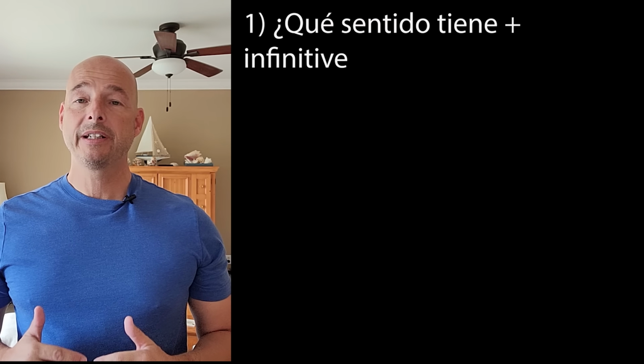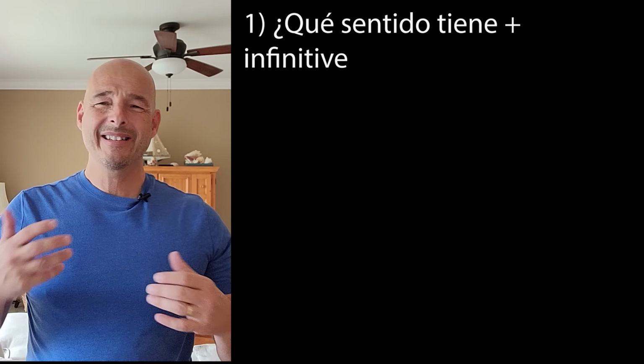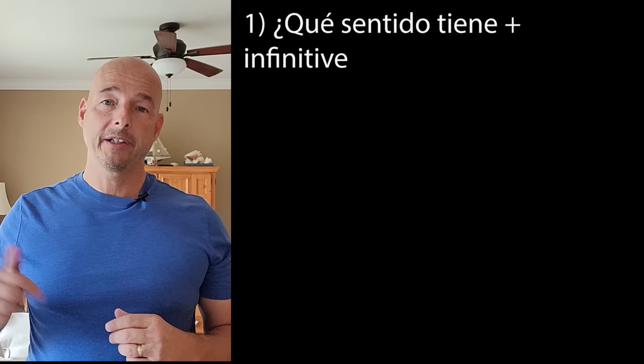All right, I went off on a tangent there, so let's get back to the lesson. We'll be using two constructions today that all begin with the same phrase. ¿Qué sentido tiene? That's our base sentence starter. Our first construction is ¿Qué sentido tiene? plus infinitive. That is the unconjugated verb. This is when we say, what sense is it to do something? Or what's the purpose of doing something? That something is whatever we plug into the infinitive.